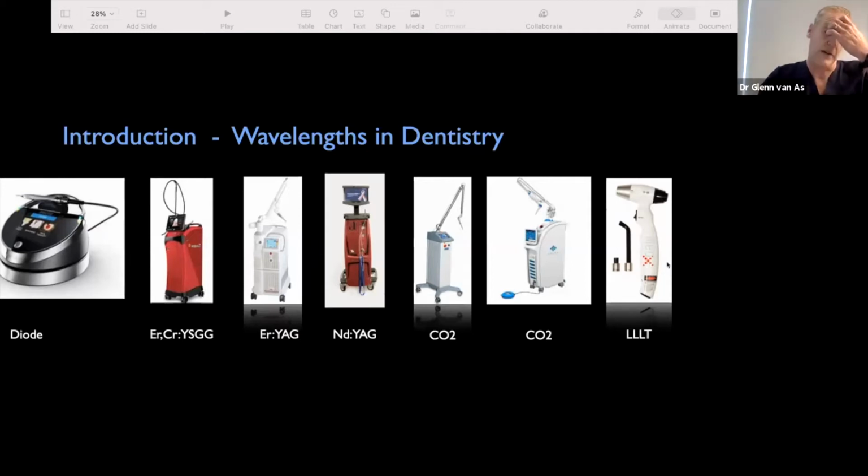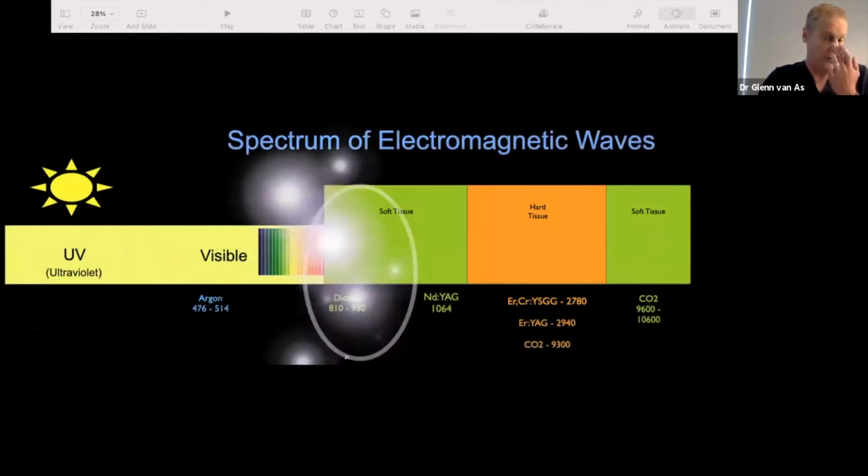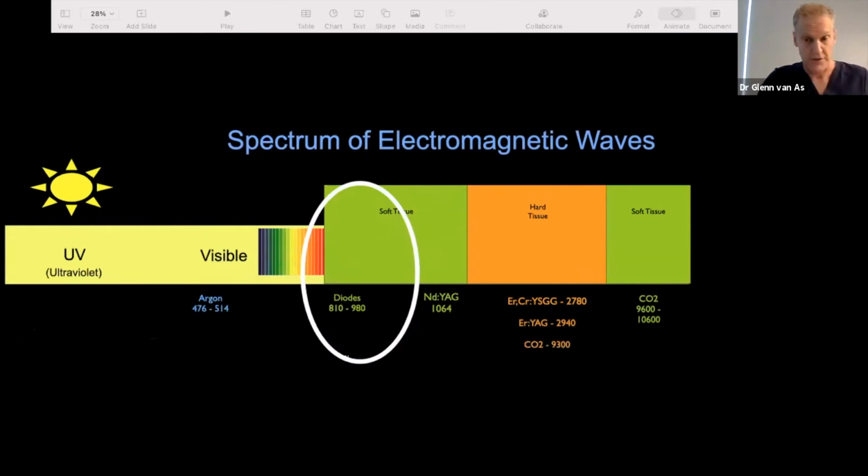And almost every study that comes out now shows that low-level laser therapy is the real deal. It's not smoke and mirrors. So I strongly encourage those of you that have a diode laser to look into it. And I'll talk a little bit about it during the latter half of my lecture tonight. I'm going to focus on diodes and erbiums because that's what I know the best. I'll mention the Nd:YAG, and we're going to focus today on soft tissue lasers, the diodes, and the all-tissue lasers, which are the erbiums.